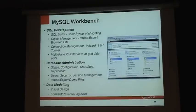MySQL Workbench, we spoke of a little earlier, is kind of an all-in-one tool to do SQL development, database administration, and data modeling. Has anyone downloaded or played with it? Yes, here and there? Okay, a couple here and there. Let me switch over to that.